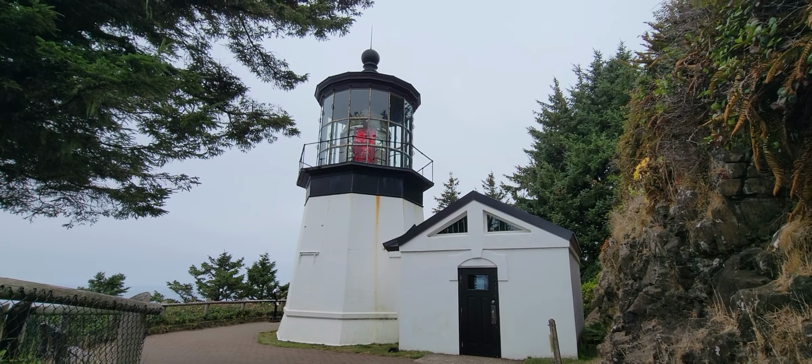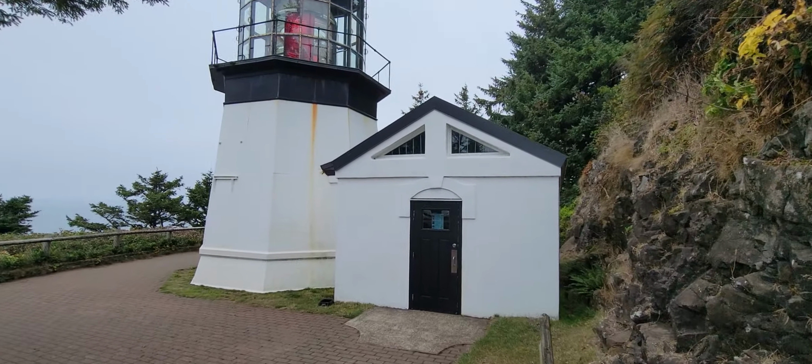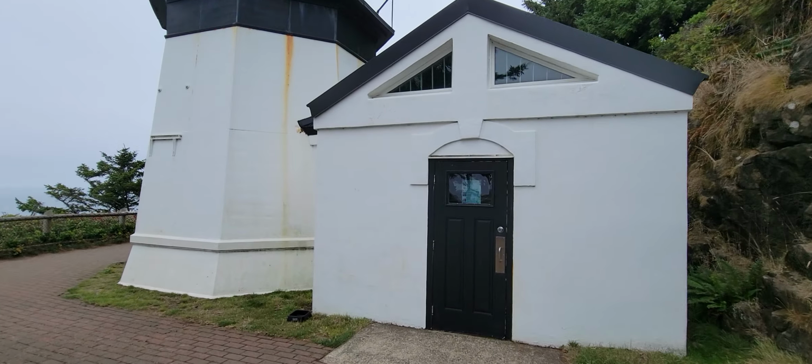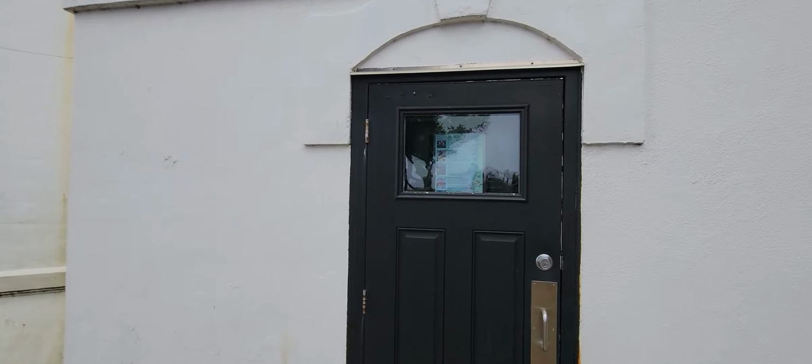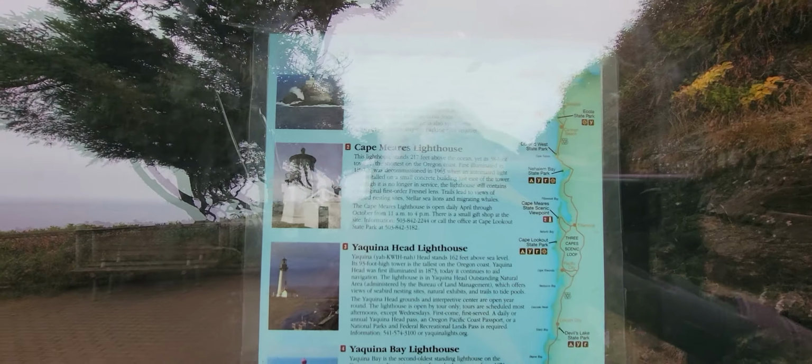It still doesn't look tall. It's the shortest ever. Short and stout. Look at Tillamook. It's real short too. Little shorty, Cape Meares.